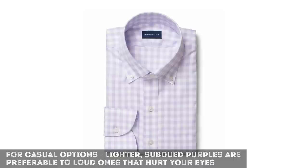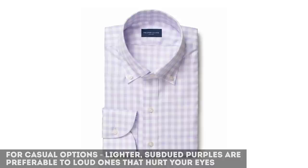And, as with any type of pattern, the larger the pattern gets in scale, the more casual the garment will be. So, for example, if you've still got a pastel purple color, but the pattern of your shirt is in a broader gingham, the shirt will be a bit more casual.